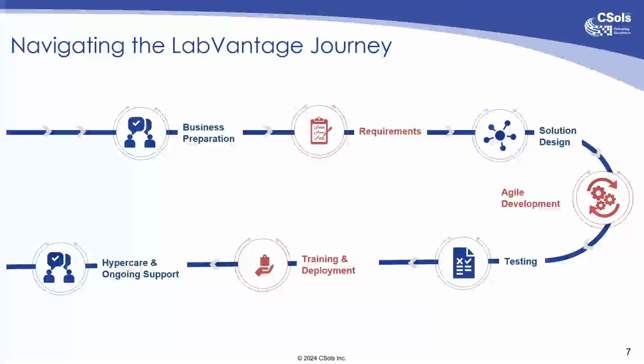I'd like to pause and tell you just a little bit about a real-world project that we recently completed. I'm telling this story because it's very typical of things we see out in the real world. So this was a medium-sized company with extraordinary growth in the biopharma sector. They began their implementation without a third-party implementation partner, and CSols ended up joining that project about a year and a half after they got going.